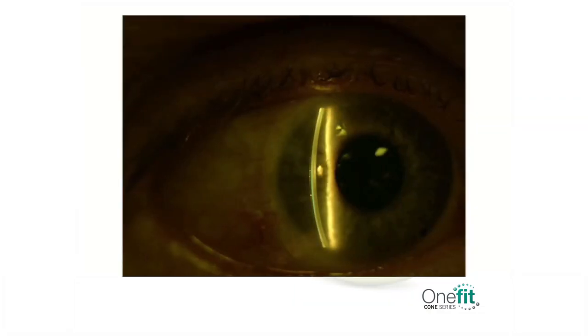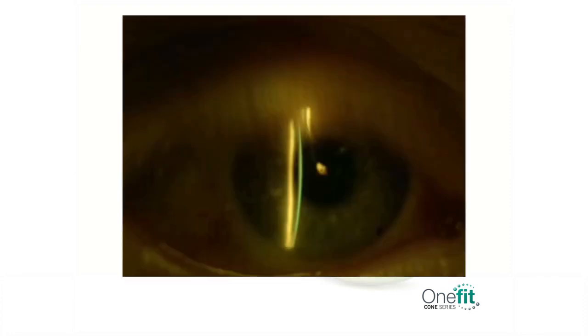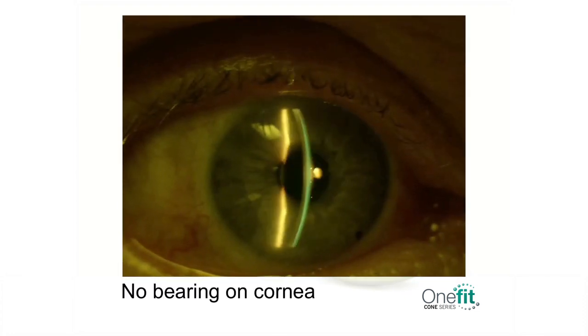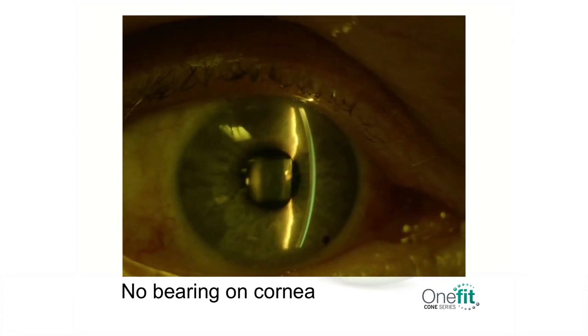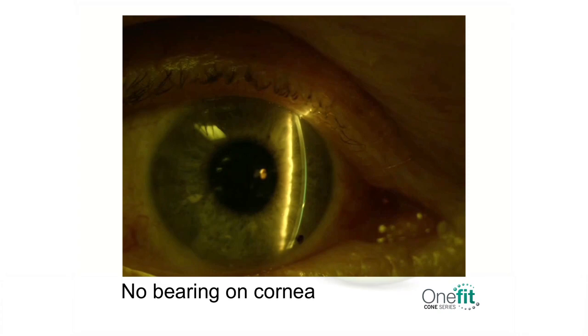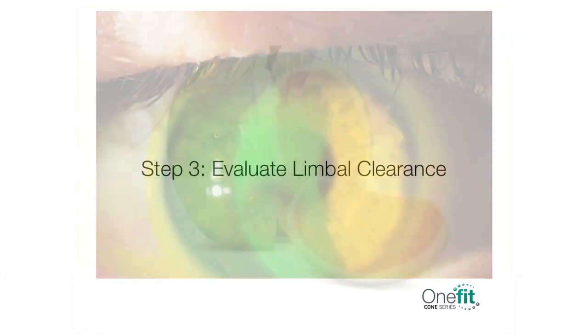For flatter lenses, peripheries come flatter, and for steeper lenses, they are adjusted automatically. Once you have achieved optimal central clearance, scan the overall corneal surface for areas of touch. There should be absolutely no bearing on the cornea. Bearing on the cornea will result in corneal warpage, discomfort, and erosion. The Onefit lens is a mini-scleral lens, not a corneal scleral, and is designed to vault entirely over the cornea without touching it. If you see an area of touch, you must increase the clearance over this area, even if this means having greater than 200 microns centrally.